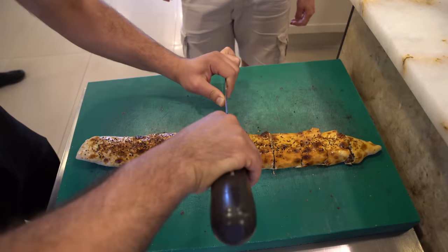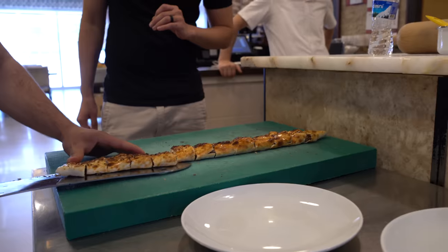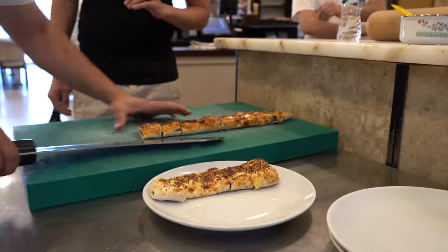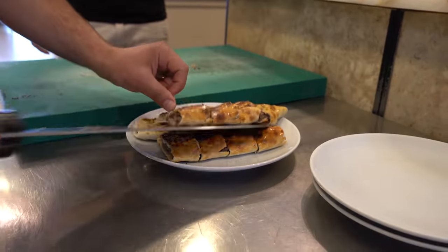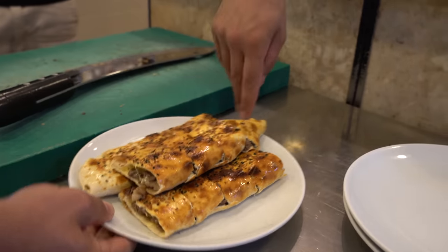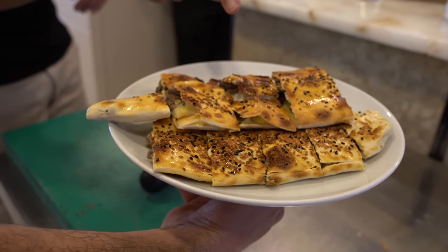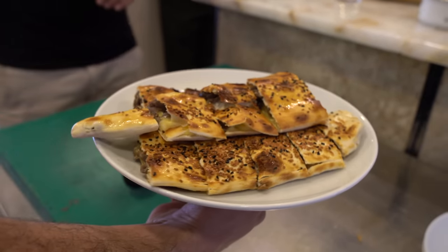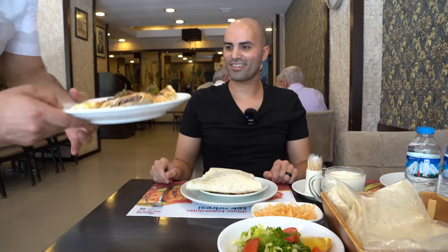Pide with the cheese and döner. Oh, mamma mia. Oh, wow. This is beautiful. Çok güzel. Look at the cheese inside and the döner, and the sesame on top. It's gonna taste amazing. Teşekkürler. Oh, çok teşekkürler. Oh, wow.